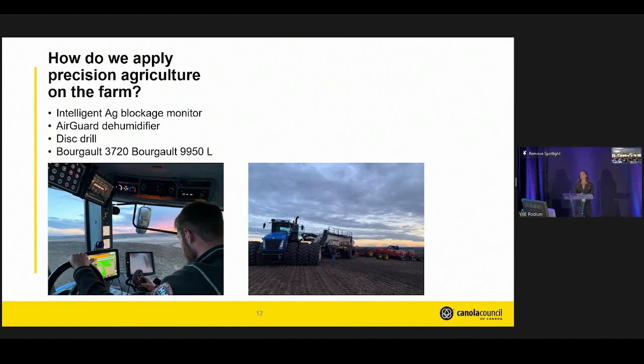So we use a disc drill. A common misconception is that disc drills are not good for rock, but we find that it actually works incredibly well. So that is a big piece as to why we run a Borgo 3720. And we typically switch the setup with our drill. Our tank runs in the middle because we need a little bit more hitch weight to allow us to get up hills when it comes to seeding. And it just allows us to not have the risk of rolling.